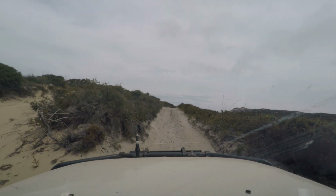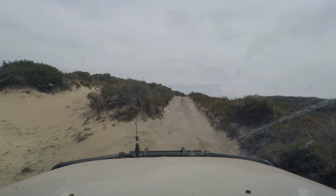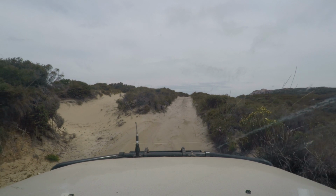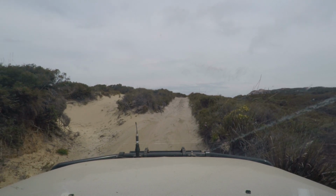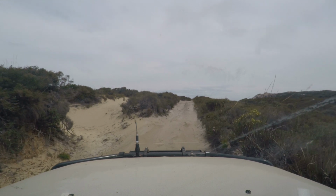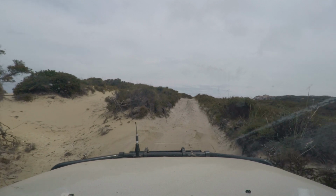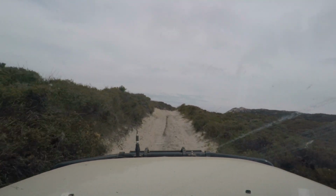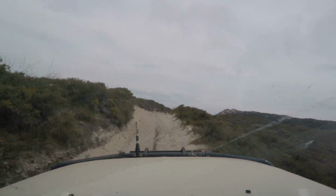Good. A bit of tyre pressure adjustment. Let's see how we go this time. She's really soft just here. Bloody can't even turn. Alright, let's see if we can get through the hole. Tyre pressure is the key.